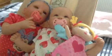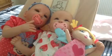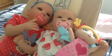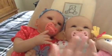Just thought I'd do a couple of tags that's going about this week. For the life of me, I'm really sorry, I don't remember names. And here's Lily and Poppy. Or Lily and Poppy.